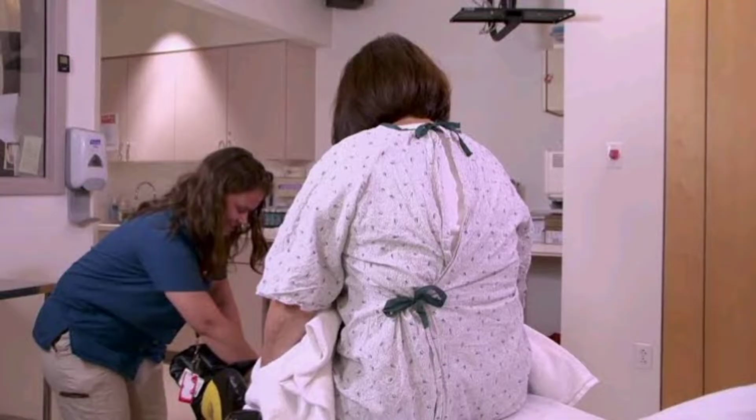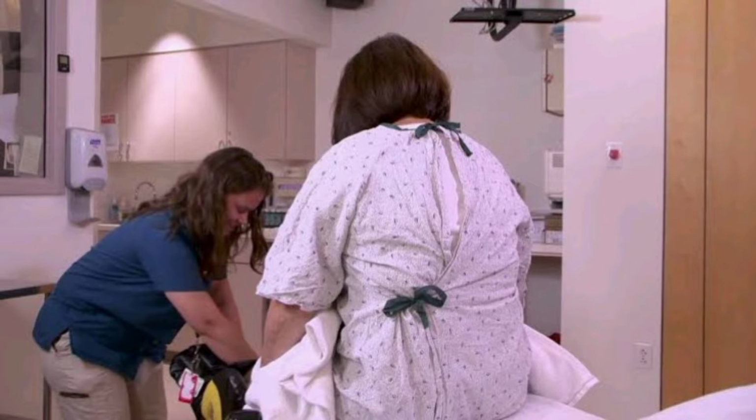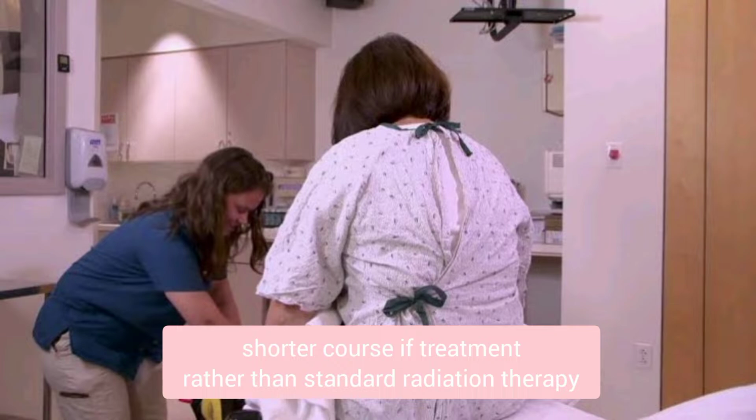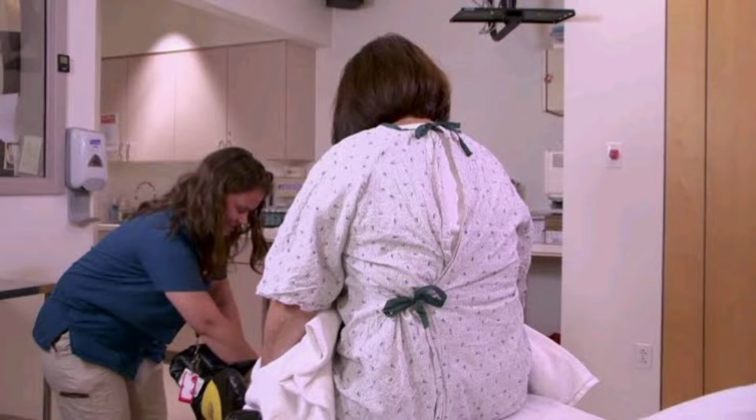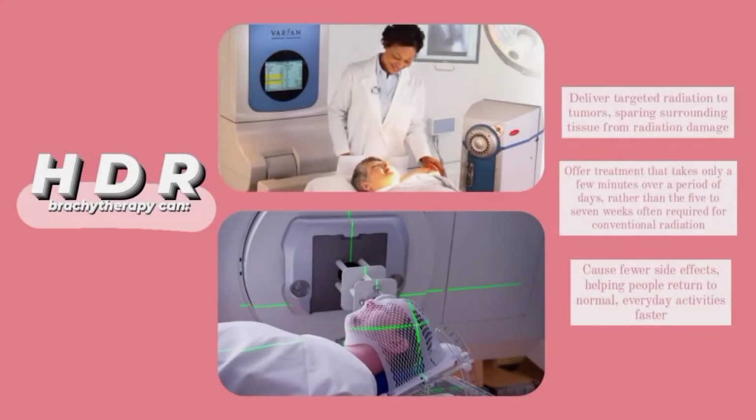HDR brachytherapy allows the radiation oncologist to deliver intense levels of radiation directly to a person's cancer site. In eligible patients, it can be delivered in a much shorter course of treatment than standard radiation therapy. It is used alone or in conjunction with other treatments for many types of cancer, including those affecting the bile duct, brain, breast, cervix, uterus, esophagus, eye, head and neck, lung, pancreas, prostate, rectum, skin, soft tissue, or vagina.